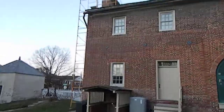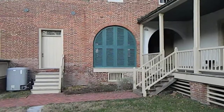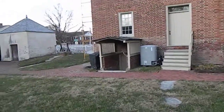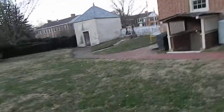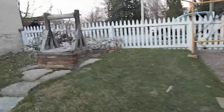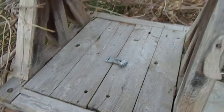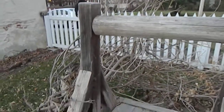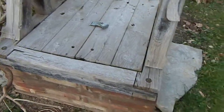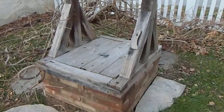Look on this porch. I got to walk up on that porch. Look at this. This is freaking cool. Oh, look, there's a little well over here. Is there anybody in it that goes deaf? Oh, man, they got it covered up and locked. Look at that. But look at this, guys. That's an old, old well. Look at that. That's original right there. Wow, that is just so cool.